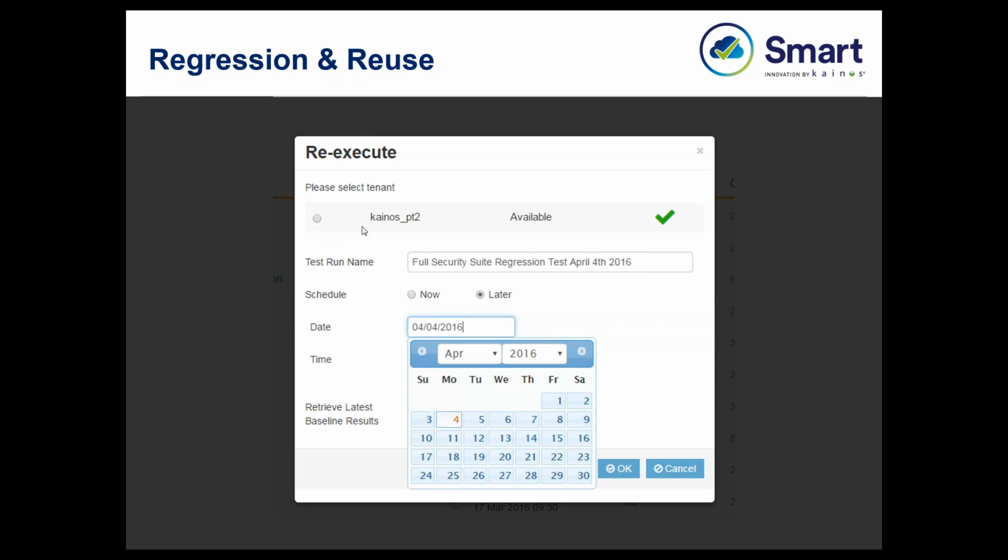We also allow you to point at any number of tenants. So here I just have one Workday tenant configured with Kainos Smart, which is our GMS tenant. But if you had multiple tenants configured, then they would appear here and you could select whichever one you would like to execute against.